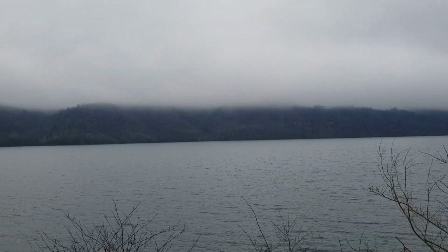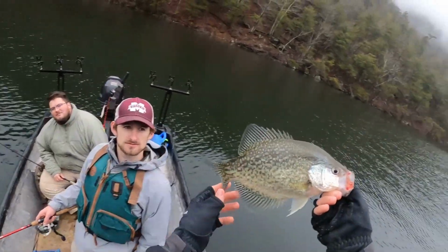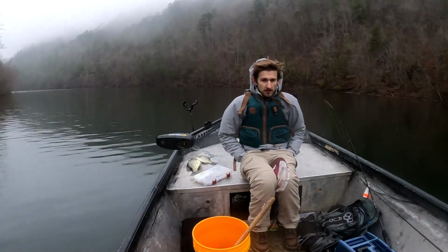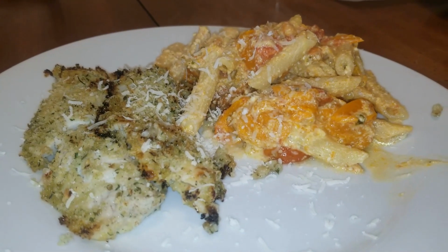Check this place out. Man, look at that crappie. What a pretty fish. They ain't very pretty, but this is a pretty fish. Hey. Take a look at that.